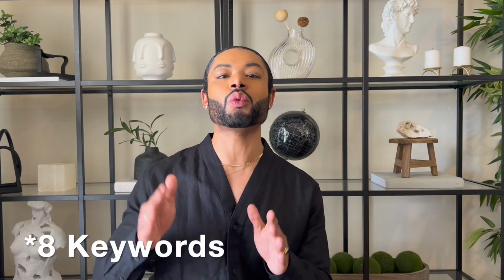So still type in those quality fabrics when you're shopping online at the sites that you're used to, because you may come across a surprise item. And that's it. That wraps up my 9 keywords to look out for when you're shopping on a budget but want to look high end.